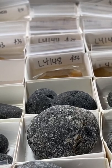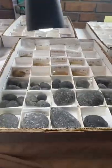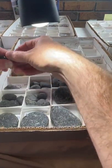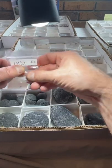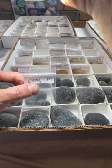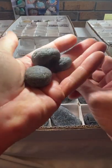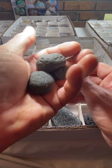All righty, what's next? We got all these Agni Mani. Hello, Emily, how are you? We got these sets of Agni Mani here. These are three pieces. This is from Indonesia. Agni Mani, Chintamani. Agni Mani means spiritual fire or something like that. So we got these three crystals there for $19.